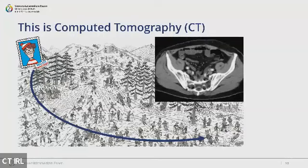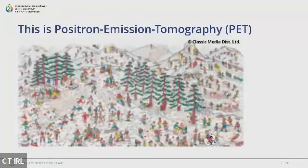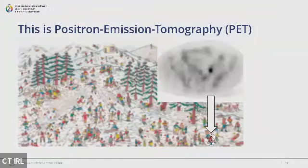What PET adds onto this is that it gives you a magnification, basically. It focuses your clinical question onto this one spot, especially here on Waldo, which is called Walter in Germany. And the PET images can magnify this one spot because they specifically seek this one person or this one pathology. The radioactivity goes in there and you get a very clear image.